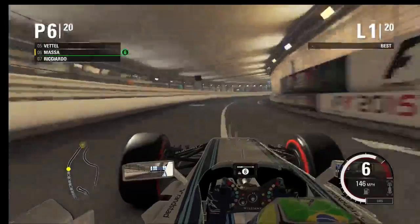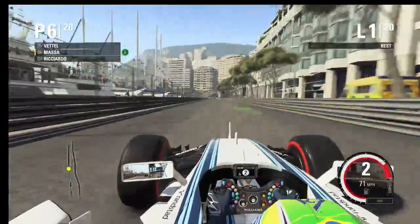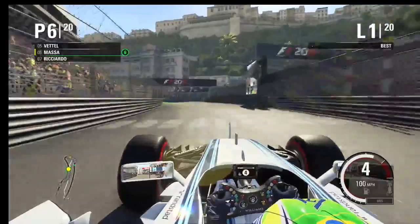My opinion on Monte Carlo, worst racetrack. If you can make stuff with so many corners, why make it so claustrophobic to race it? Seriously, this is me having a rant on this course because I actually hate it. I'm waiting for Lewis to come and go, I love Monte Carlo. Sorry, Lewis, it sucks. Can't freaking race on it.